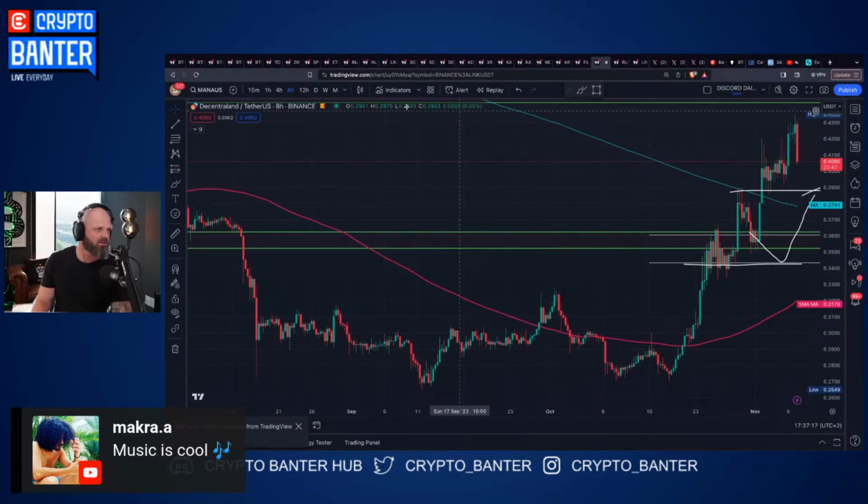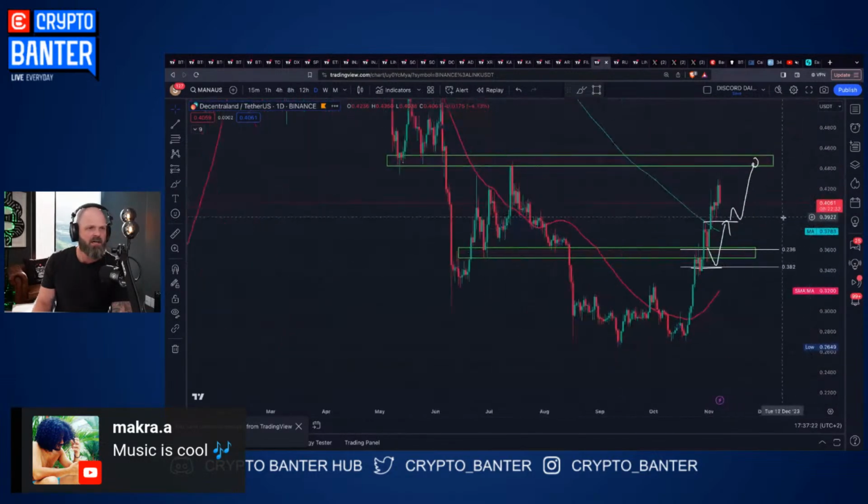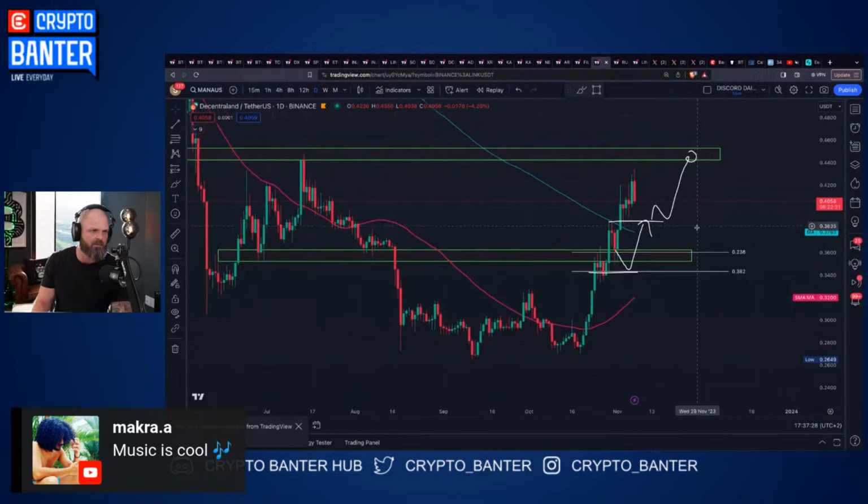Okay, that is a nice candle. It's a nice pullback candle, but this might be an opportunity for us. Let's take a look. Okay, so we are drifting lower. This was an area we looked at previously, horizontal and 200-day MA. Let's see if we've got some fib action here.